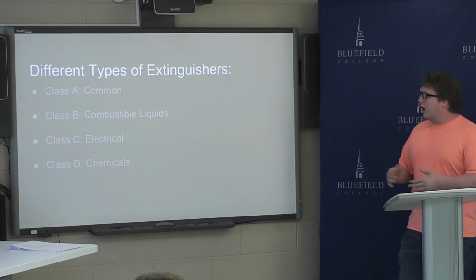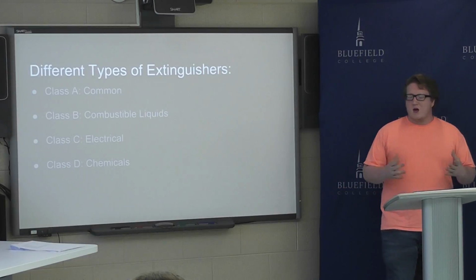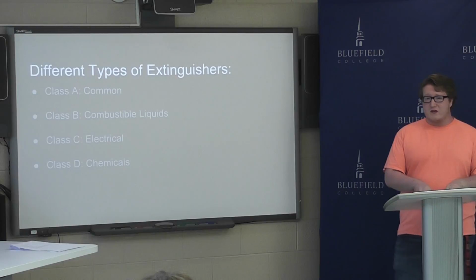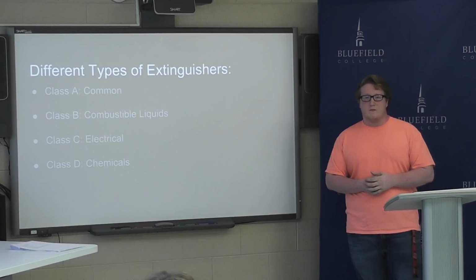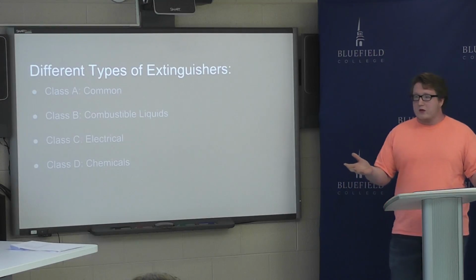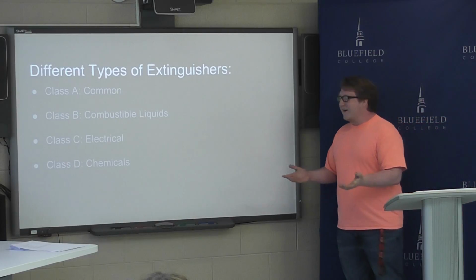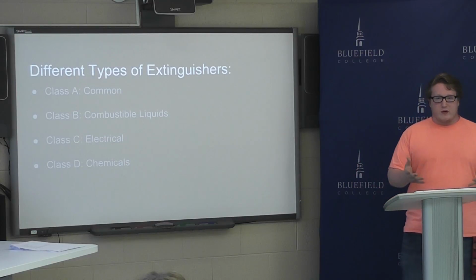And then one of the less known types of extinguishers is the Class D for chemical fires. A lot of schools have these types of extinguishers because of science labs. We're always mixing chemicals together, especially in chemistry. We like to make things blow up, and we like to make things be on fire. So we have special types of extinguishers to get rid of these chemicals, get rid of the fire.